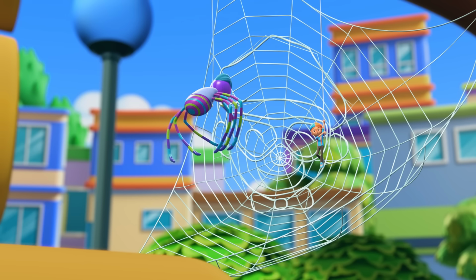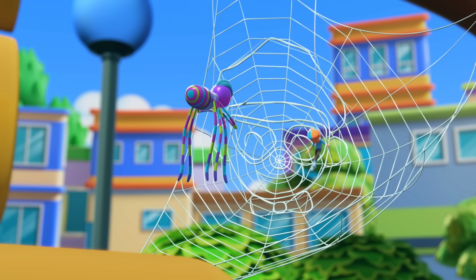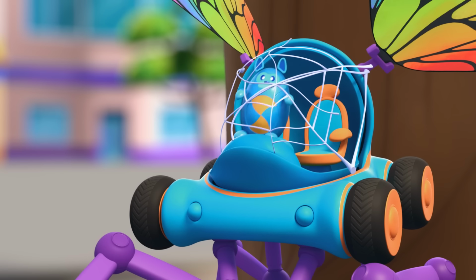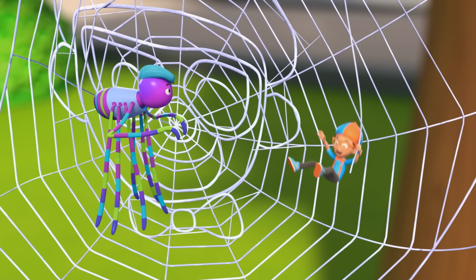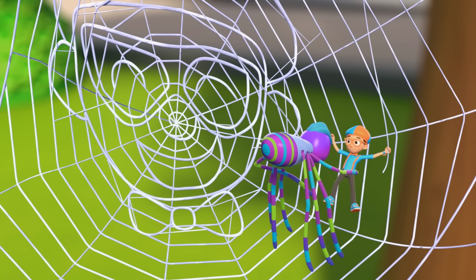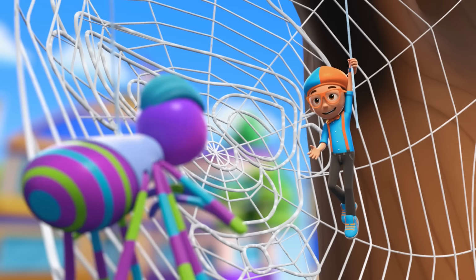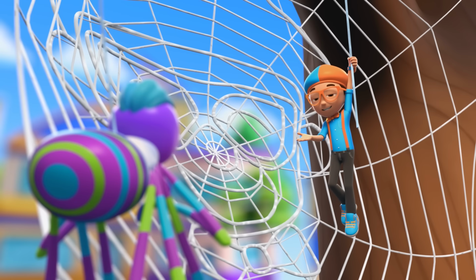Now you can test it! Bounce against it! See if it holds! Whee! Whoa! The sticky part is for catching bugs to eat! Your web is beautiful and useful, Spencer!